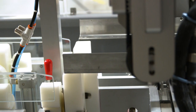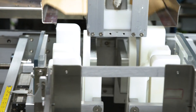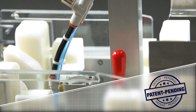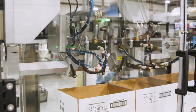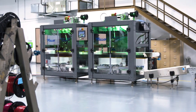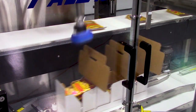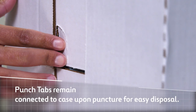The final option for creating product displays that will wow your customers is to utilize a display case plunge formed from flat blank. This case is formed on the model CF700 case former and is patent pending by Fallas Automation. Don't worry, we don't charge our customers to utilize the case. Our patent is designed so that you can take the case design and have it produced by your existing corrugate manufacturer to ensure uncomplicated cost savings for you. This method also utilizes the R700 Adabot case packer, which loads and seals the case on its end, where it is then ready for palletizing and shipping. This method provides the simplicity of the Adabot while providing the corrugate savings that plunge form cases are known for, as well as additional stacking strength due to the unique flute orientation.